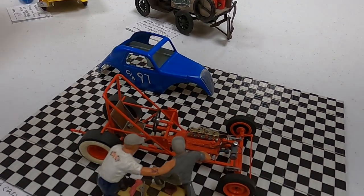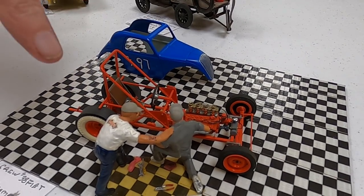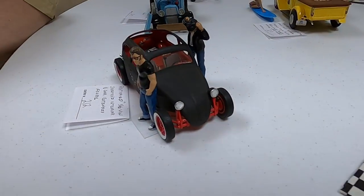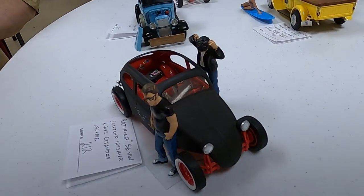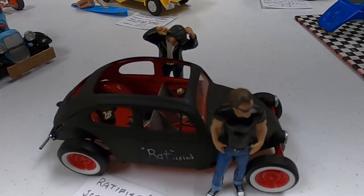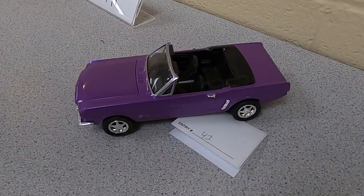And of course I have the guy who does the work and the guy who tells him what to do. Oh yeah. And that's your bug, isn't it? It sure is. I like that bug. A 1956 VW Gunzi Sanyo. That thing's nice. Yeah.